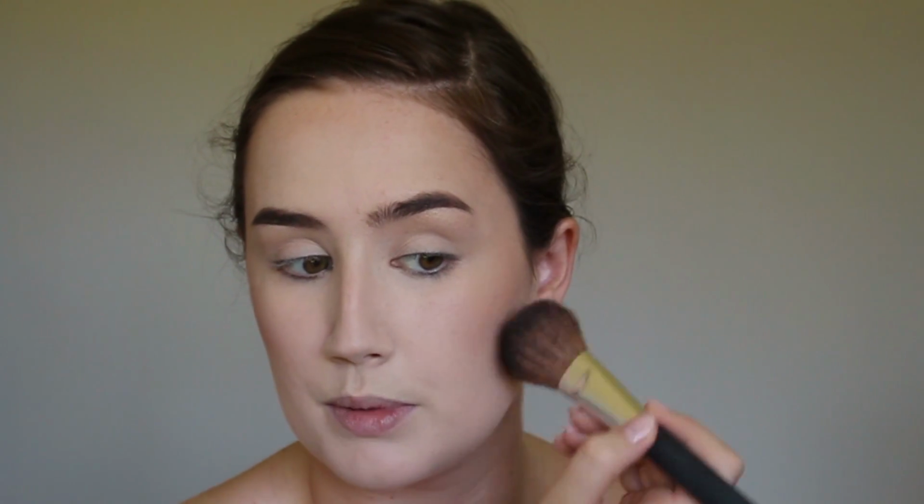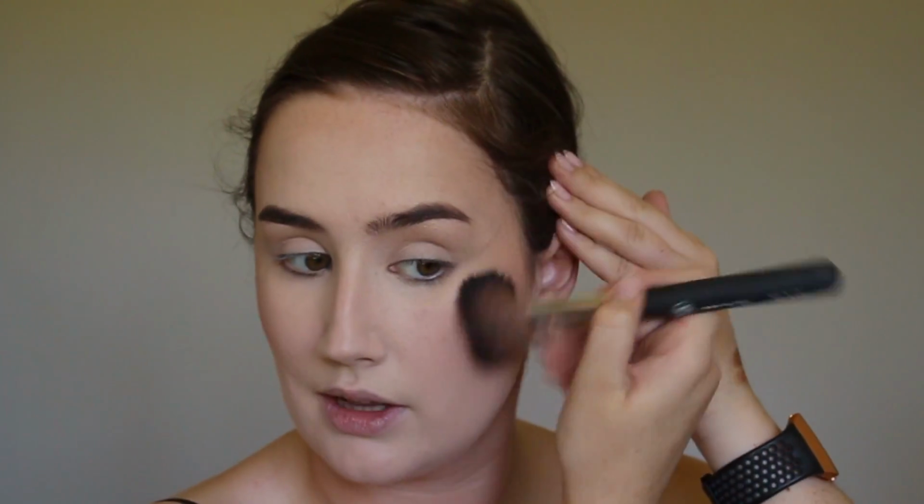Just a tiny little bit of blush. I'm not massively into blush. I only just recently started using it again. I had gone off of blush for a really long time. This shade is really pretty. It's kind of like a dusty nude medium pink kind of color. I mean, it looks just like that, but if you wanted a description.